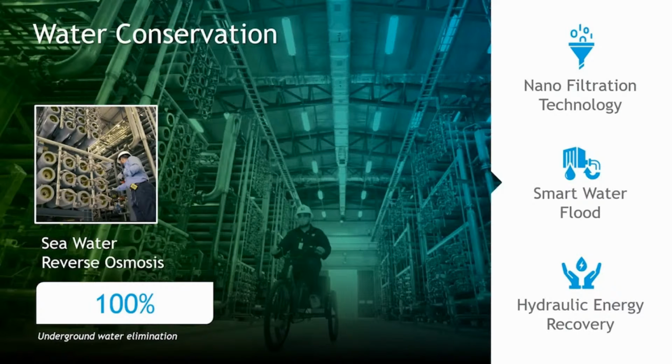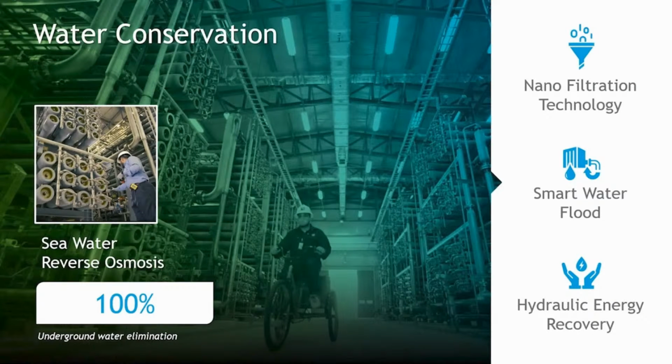Various kinds of water treatment are utilized based on intended use. For example, nanofiltration technology was deployed to reduce sulfate content in seawater for injection into a reservoir where there is an incompatibility with unfiltered water.